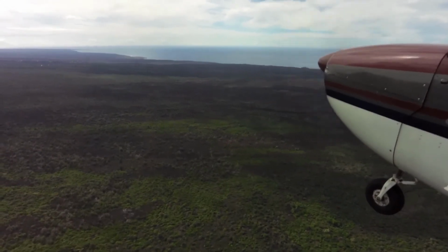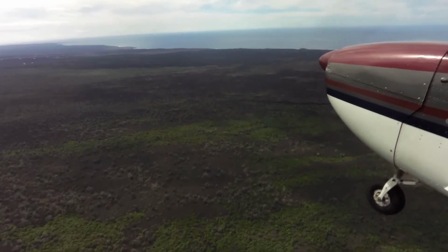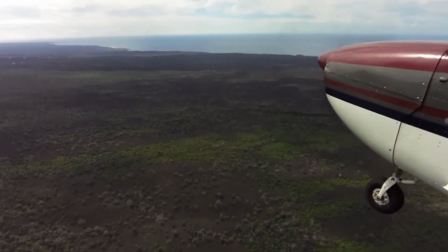So these trees here, they all kind of look dead, but they're not. They're called ohia trees and have like a grayish looking leaf, and then occasionally they'll bloom with a red flower called a lehua flower.